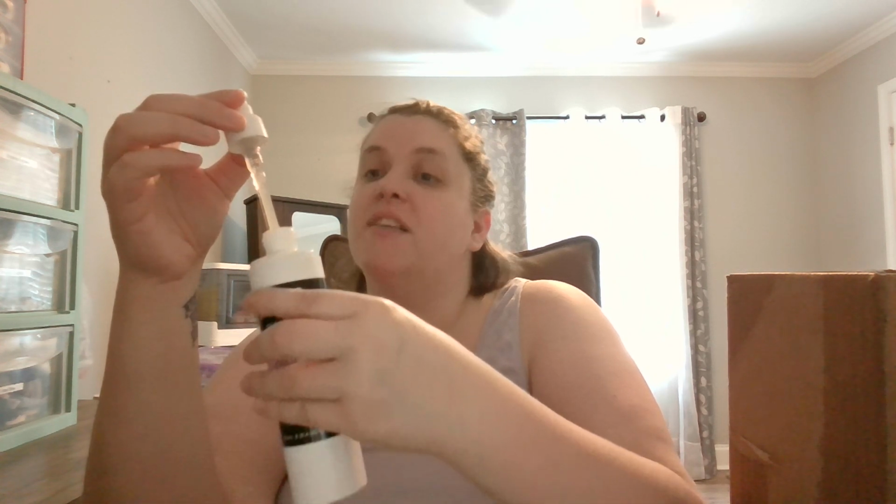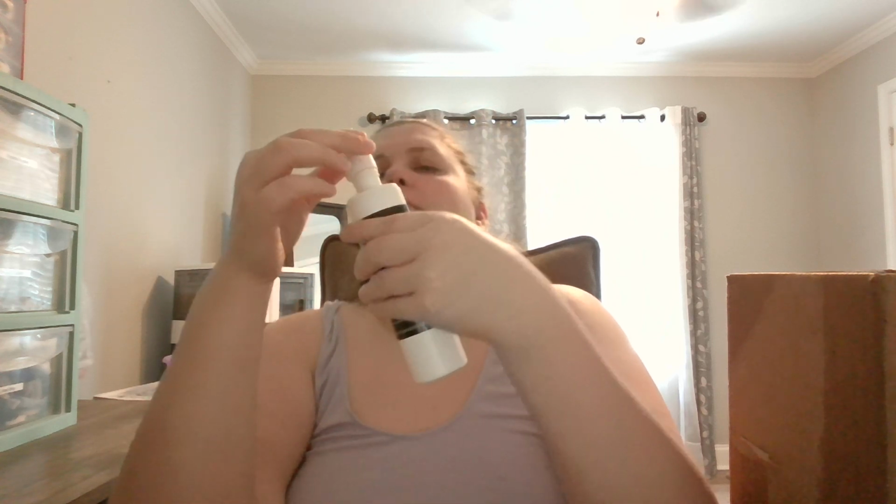Ooh, that one got like bubblegummy. It smells like Pixie Dust. That's the best way to describe it. It is a clear shower gel. I don't know if you can see that on camera. It is paraben free as well. I really like that one. That's a really nice, it's like a childhood type thing.